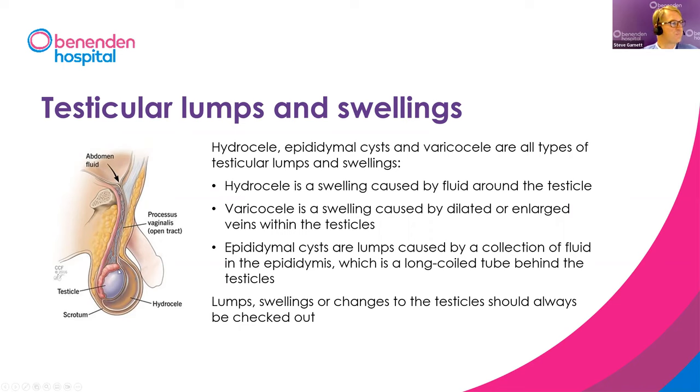And obviously that can be worrying, but usually it's very easy to diagnose that this is a simple hydrocele and nothing worrying. Occasionally, men can get cysts or lumps in the epididymis, which is this structure here, which runs along the side and the top of the testicle. And again, this can cause a lump next to the testicle, which can be worrying. And certainly any lumps or increase in size in the testicle should always be investigated and checked out. But they're nearly always not worrying in men over the age of 60. In younger men, sometimes it can be serious causes, but that is obviously something that can be looked at very easily and very quickly by your doctor.